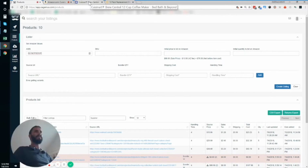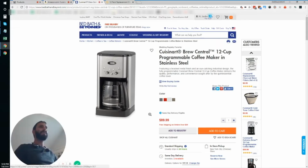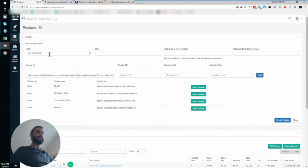How did I make this bundle? I found the Cuisinart coffee maker here, and so that's great. I'm going to grab this source URL here and drop it in. Great. Now, we have a SKU for this, who cares, JS6. Probably this is going to get overridden anyway because I know we're going to have to select a variation here. Oh, we want the stainless steel one, so I'm going to select the variation.